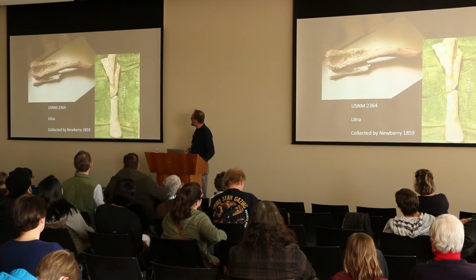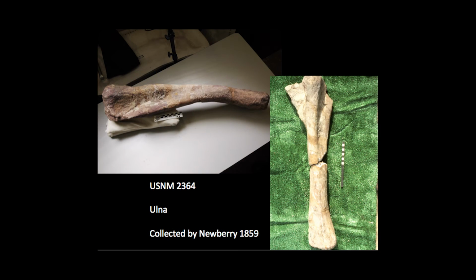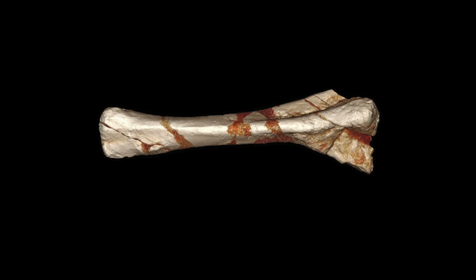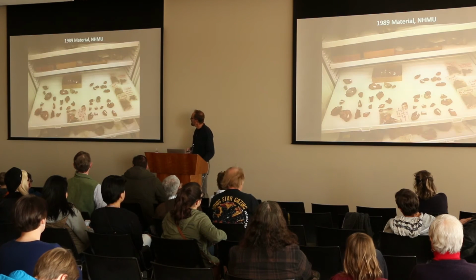Another thing we did was take a look at the old Newberry material. Here we have the ulna, which Randy had CT scanned when he was back in DC last year, I believe it was. The neat thing about this was we were able to put this slice back together and kind of indicate where cracks had been repaired and show up a little bit better where the bone was not original.